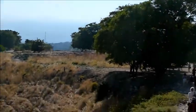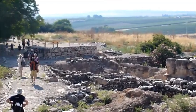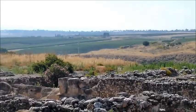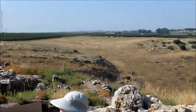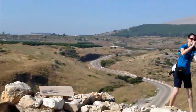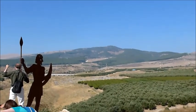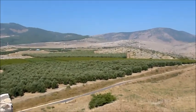This is the area of Upper Hazor, which spans about 50 acres. And below that, in this direction, is Lower Hazor, which is about 150 acres. During the Middle Bronze Age, this was one of the largest cities in this area, and the largest city of the Canaanite Empire. And at the same time, Nineveh was about the same size. So these are very important areas. This right here is Upper Galilee. I'm facing Upper Galilee, and the whole mountain range here.